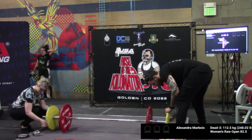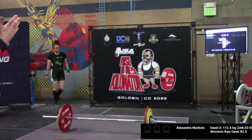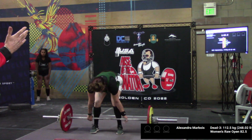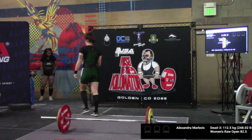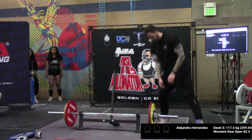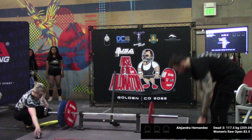Up next is Alexandra Marbois. And Alexandra's attempting 112 and a half. She's got really good form on her deadlift, so she probably has a little bit more in the tank there. That was a good lift. Our next lifter up is Alejandra Hernandez. And Alejandra went up 7.5 kilos from her second.